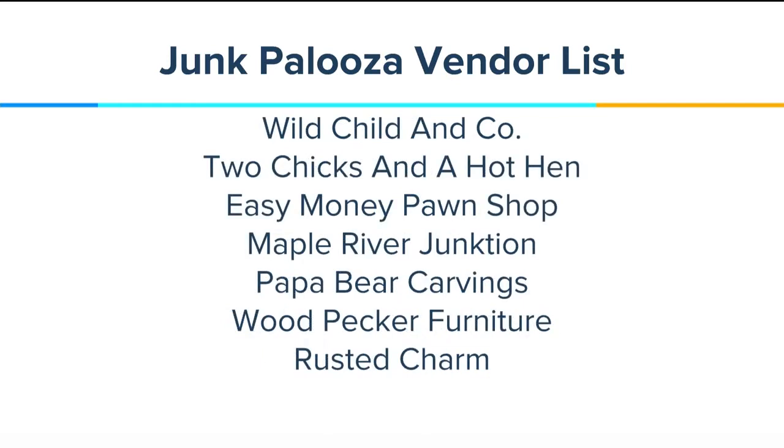What are the types of activities? Aside from the vendors, what is there to do at Junk Palooza? We have Haunted Hollow on the property too, if everybody knows that. And we have the barn maze open this weekend. We have our antique carousel running, so the kids can have a ride on our old carousel. We have a fun house open. We've got our cafe open.